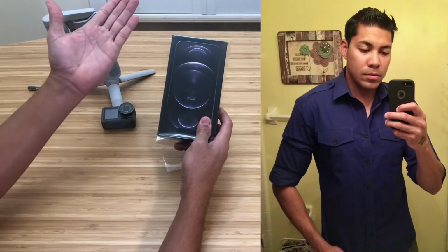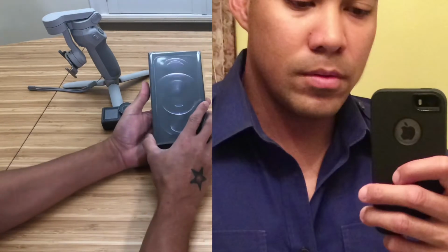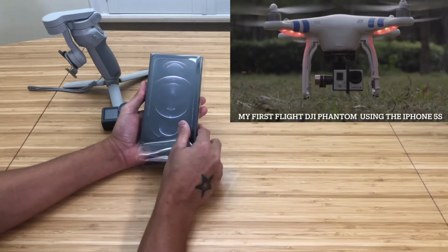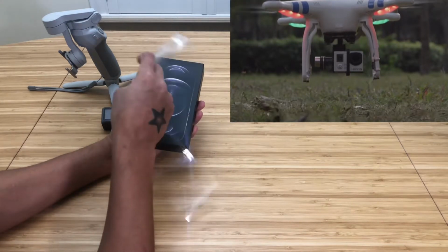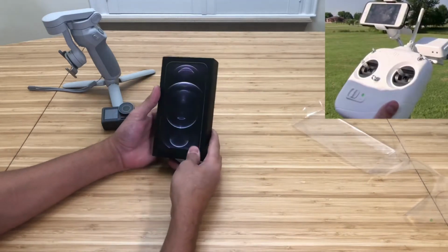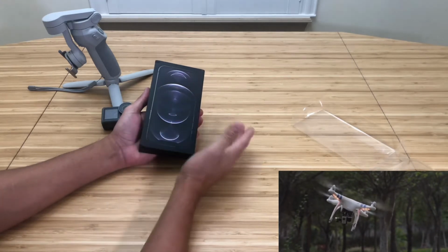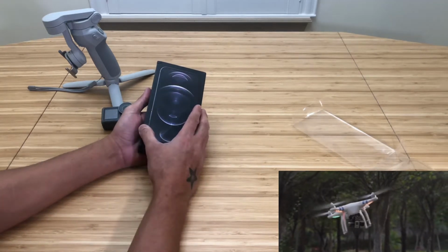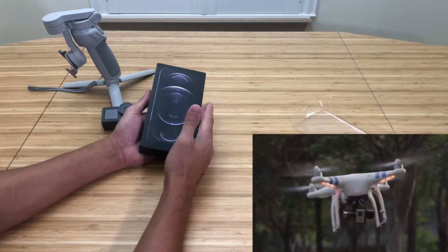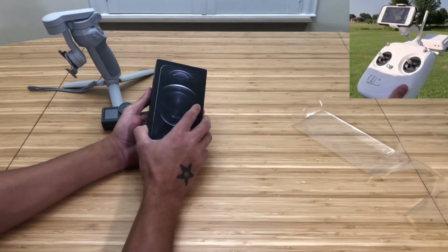I had the iPhone 5S, actually my favorite iPhone flagship, released on October 15, 2013. I have actually used it on the Phantom, and without the iPhone 5S, I don't think I could ever imagine myself flying a Phantom drone. It was the first of its kind that I really liked, especially with the shape of it and everything. To me, it's more like the quality of a phone.